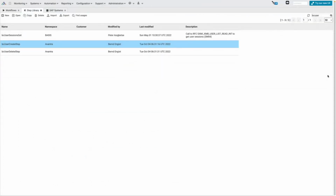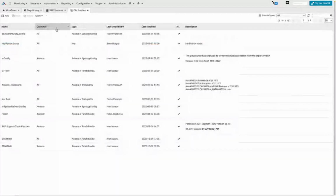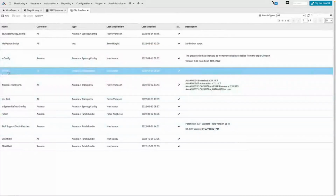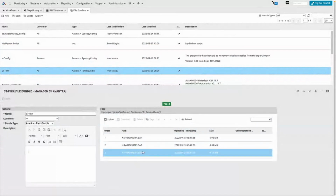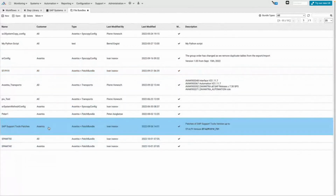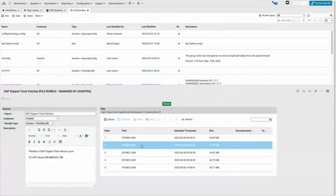Let me move on. Next topic is file bundles, right? So I go back to my automation menu and I choose file bundles here. And now let me show you what is behind these file bundles, right? For example, you see here STPI19. Yeah, let me open this. And here are these three files. This is somehow later visible, I believe, in one of the patching automations. Or here, SAP support tool patches, right?